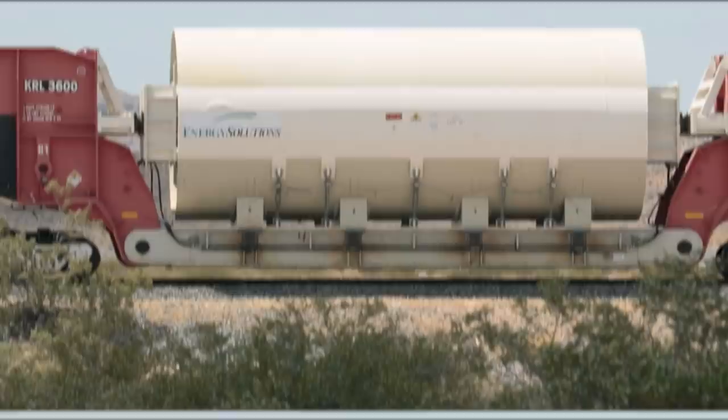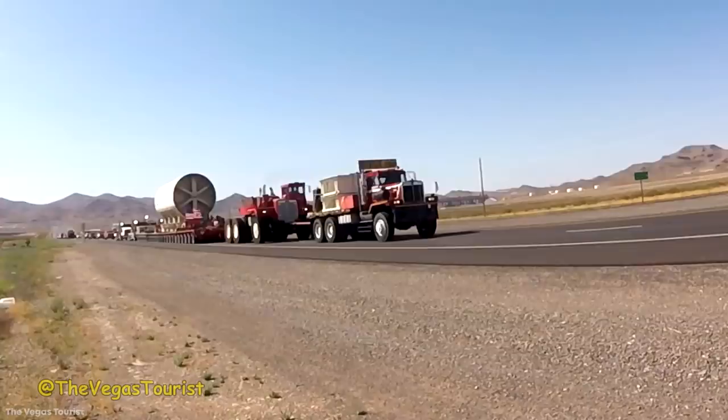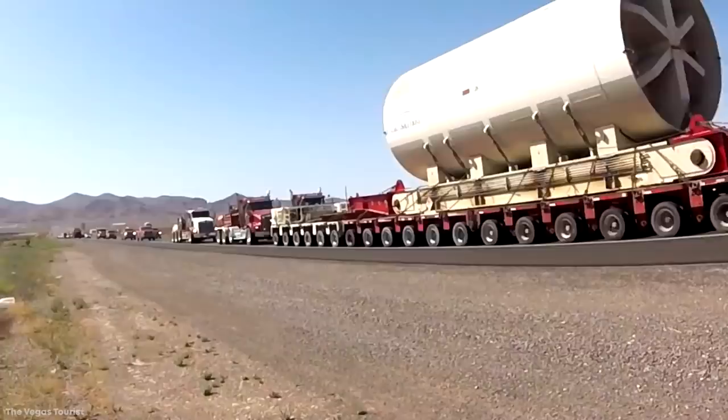Number 2. Silver State Highway Nuclear Reactor. And speaking of oversized loads, have you ever seen a nuclear reactor being transported along the highway? Well, many Nevada and Utah residents were treated to such a sight in 2020 when a 1.5 million pound decommissioned pressure reactor with a diameter of over 16 feet wide was hauled down the highway. The journey took a full 7 weeks to get to the proper disposal site, traveling by railway before being hoisted and plopped onto a truck.